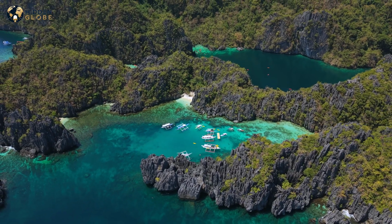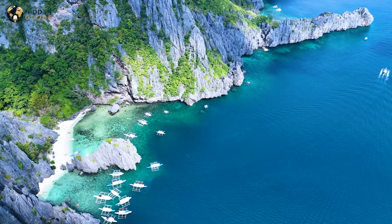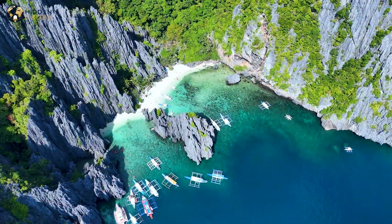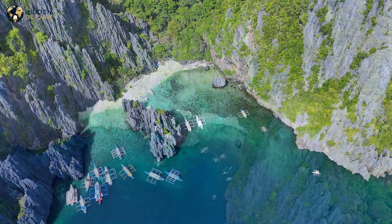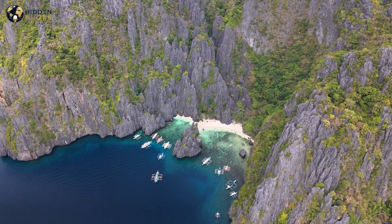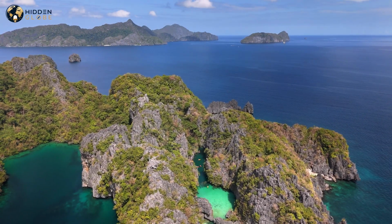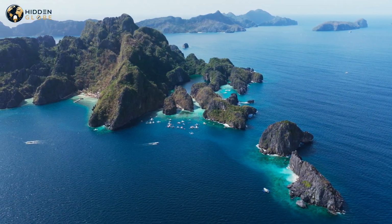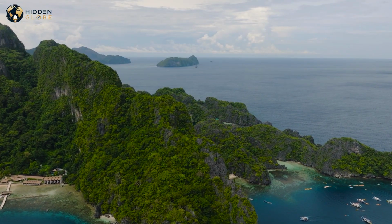These lagoons were carved over millions of years when ancient seas rose and slowly dissolved the karst cliffs of Palawan. Every curve, every vertical wall here is a fingerprint left by time itself. Miniloc is not really a place for photographs. It is a place to fall silent, to remember that some beauty does not need to be displayed.